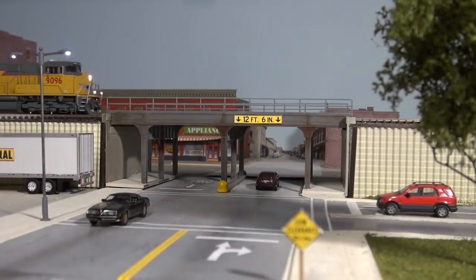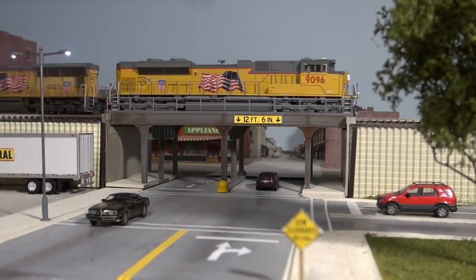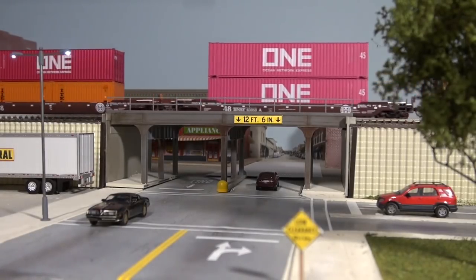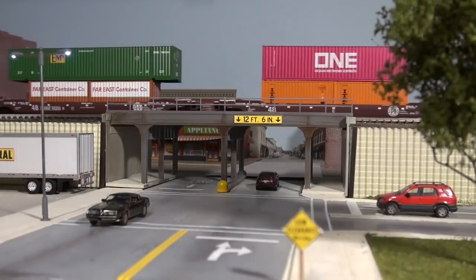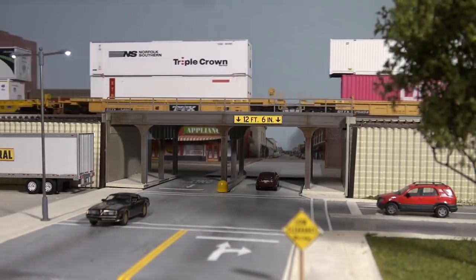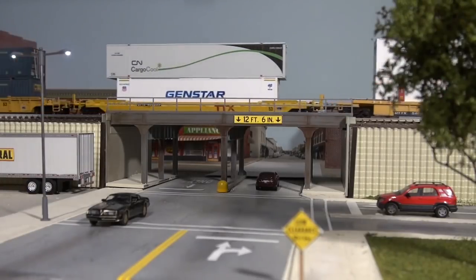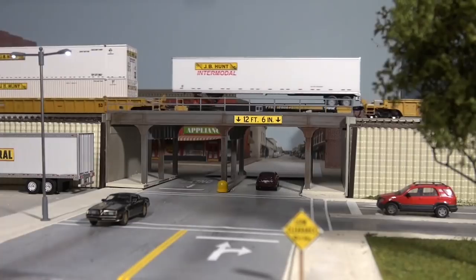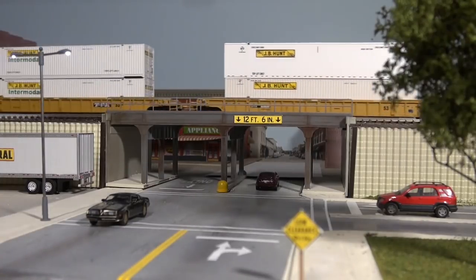Yeah. Now, you've provided us with some video. This is Campbell Rice's layout. So here I have a Union Pacific intermodal that is crossing my downtown section, and this is actually going into my yard, and that's a double track area with the Walthers double track steel bridge, and downtown's going to be on the other side.